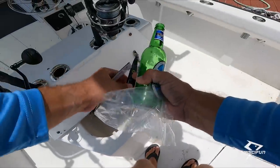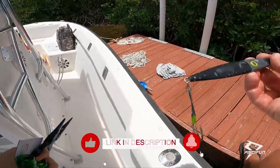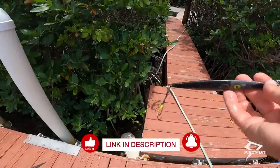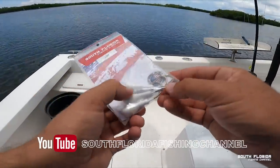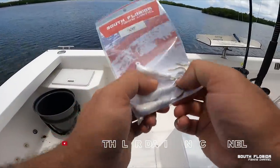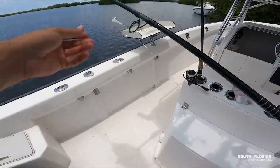There's a vertical jig in there and empty beers. And my pliers, what have I been doing? I do know a good vertical jigging spot. I wanna try something I haven't done before. These are our lip candy jigs. 2 ounce, so it's a nice heavy weighted jig. I got one on our PC Fun Captain 8000 reel right here.